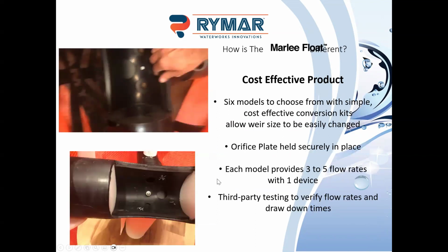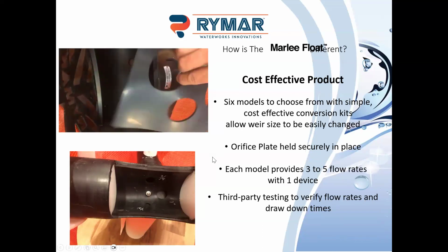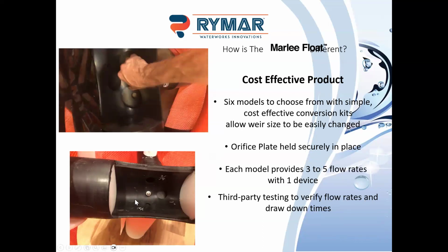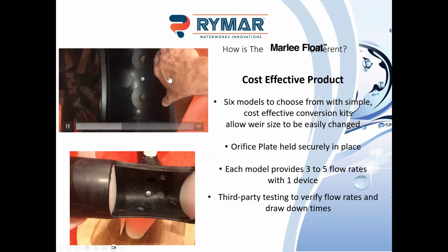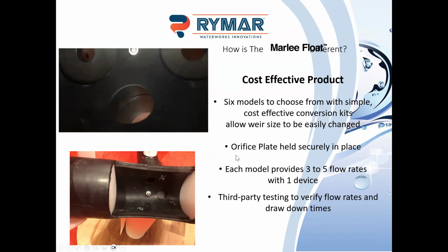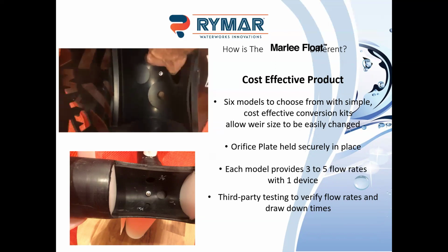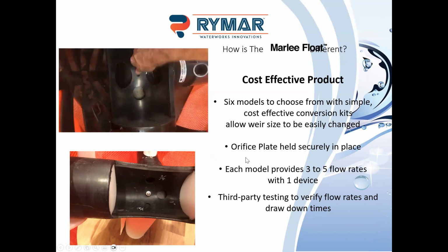We mentioned earlier our orifice plate. This is an example of that. It's just a rubber plate, cut with different size holes. We've got this little nub here at the bottom that makes sure it gets centered back over the orifice correctly. Each one of our skimmers is going to have 3 to 5 flow rates in each device. All of those have been third-party tested to verify the flow rate and drawdown times.